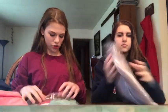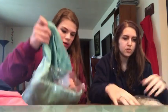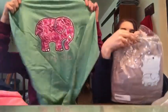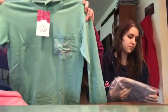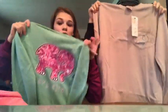So the very last thing is, I got this teal shirt. What did you get? Taupe. However you say the word. Taupe. How do you open this? I just kind of ripped my neck. So mine is a long sleeve shirt and it's like a greenish blue and on the back is roses.